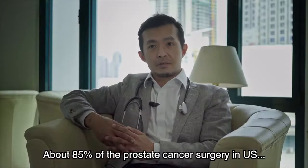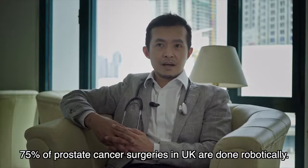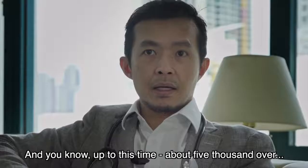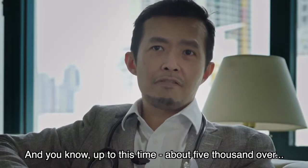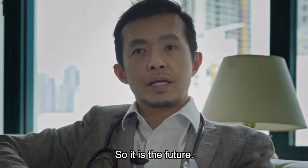About 85% of prostate cancer surgeries in the US are done robotically. 75% of prostate cancer surgeries in the UK are done robotically. And up to this time, over 5,000 robotic systems are already there all over the world. So it is the future.